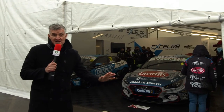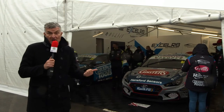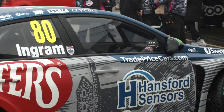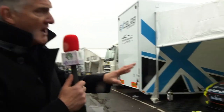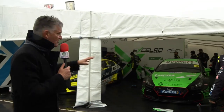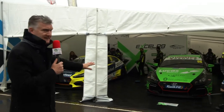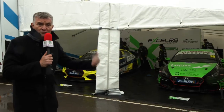Tom Ingram, superstar, swaps teams from the Speedworks Toyota over to Hyundai. Obviously, he likes Japanese cars. So coming down here to, well, one new guy, one who's in his second year of British Touring Cars. He's got Jack Bootle in the very brightly coloured Lucas car, which looks great. And then we've got Rick Parfitt.